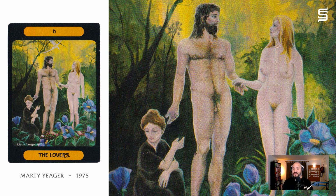And you see a lot of similar symbolism here with this trio. So you have the man in the middle. Clearly, he's looking at the woman on the right. And it looks as though the woman is either looking at him or just above him. And then it's very, very interesting. This is very different from all the other decks, but you have this woman on the left-hand side, and she is kneeling and looking away.